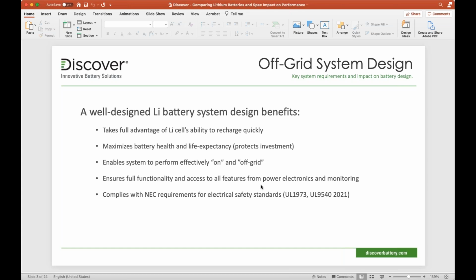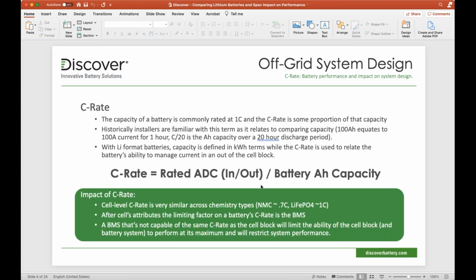One of the core pieces, I just want to go over some math with you here, but it's one of the core pieces to evaluate the performance of a lithium battery is its C rate in terms of rated amps in and out of the battery as a percentage of the battery capacity. The C rate enables you to look at a battery despite its size. For instance, our battery is a 7.4 kilowatt hour battery, rated to 6.65 useful capacity of that.